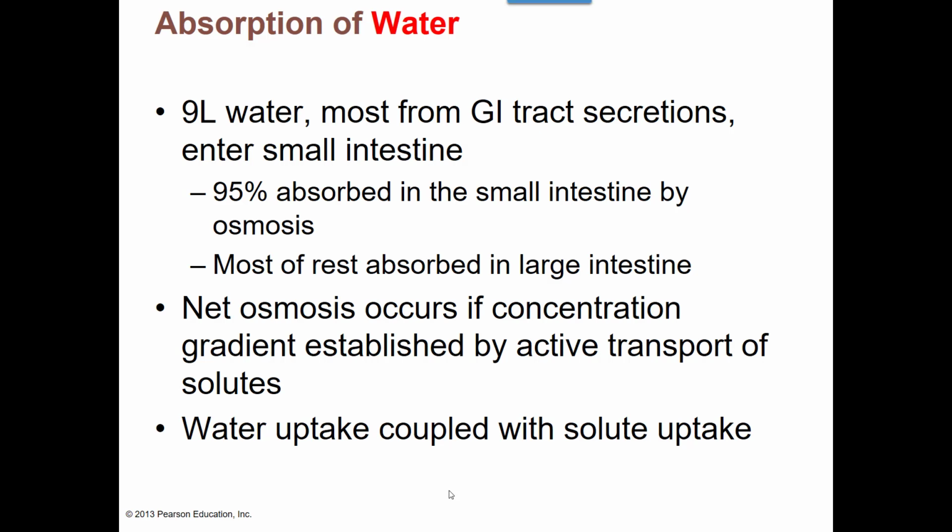It required ATP. We used energy. We pumped various types of molecules across the digestive tract. Well, if you pump lots of molecules across the digestive tract, water wants to follow. That's the thing. Water always wants to follow the solute. And so water uptake is always coupled with solute uptake. So water follows solutes. We used ATP to pump solutes, water's going to follow.